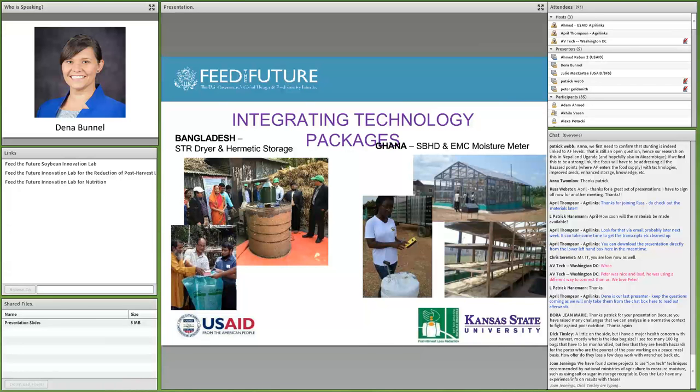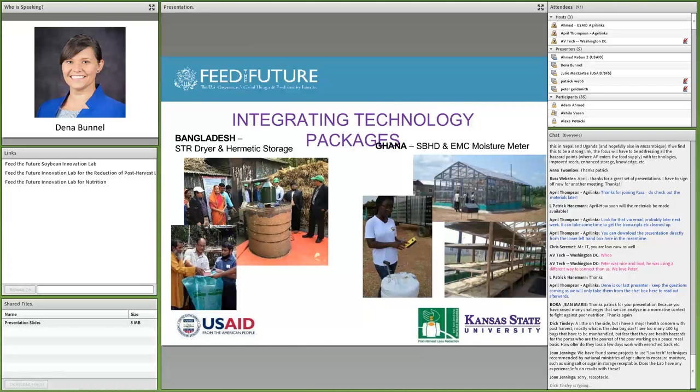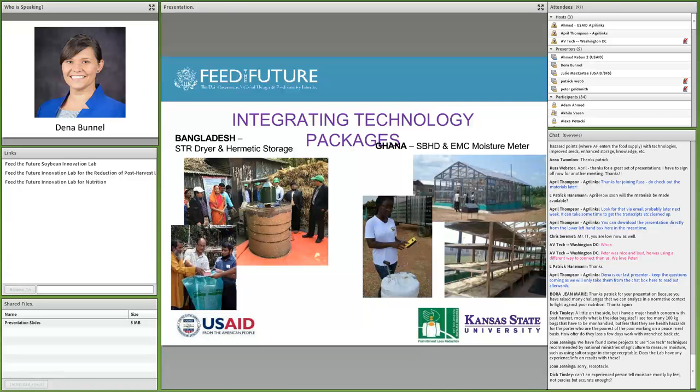And so we've really had a focus on having integrated technology packages so that we're addressing not just one piece of the post-harvest game, but more broadly. And so you see our Bangladesh program has the STR dryer that I just described, and partnering with that, a focus on hermetic seed storage, using GrainPro bags and PICS bags, which many of you are familiar with. And so that's a really good example of us taking those off-the-shelf technologies and testing them and making them fit in the environments in which we're working. In Ghana, the photos that you see are that solar biomass hybrid dryer that I mentioned. It's like a greenhouse-type setup, and it actually uses solar to dry and disinfest the grain.